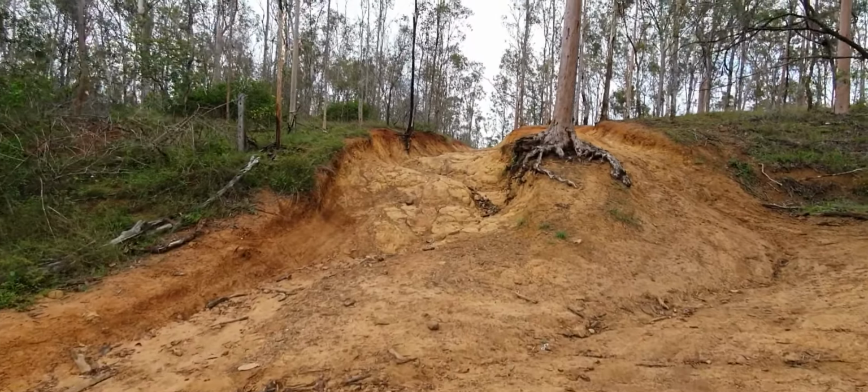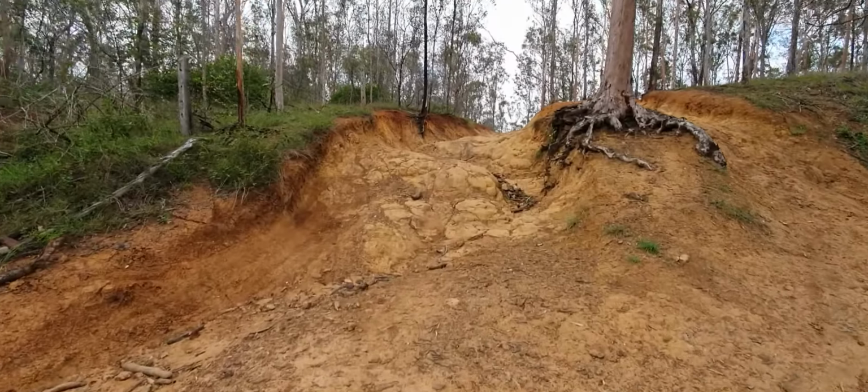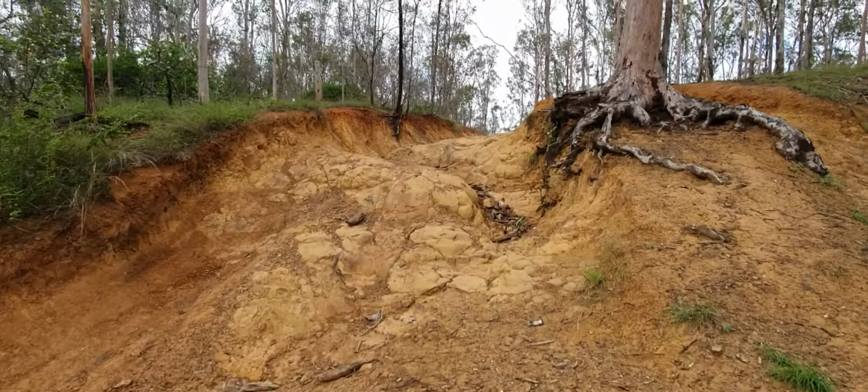So for those track junkies, check out this rock step.